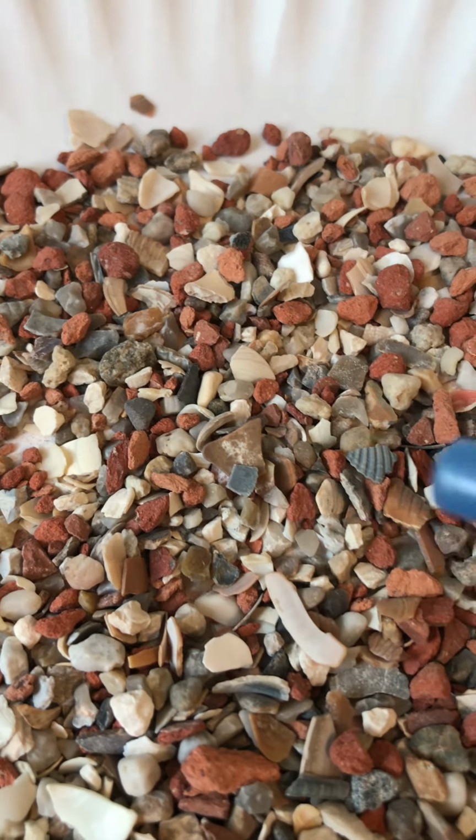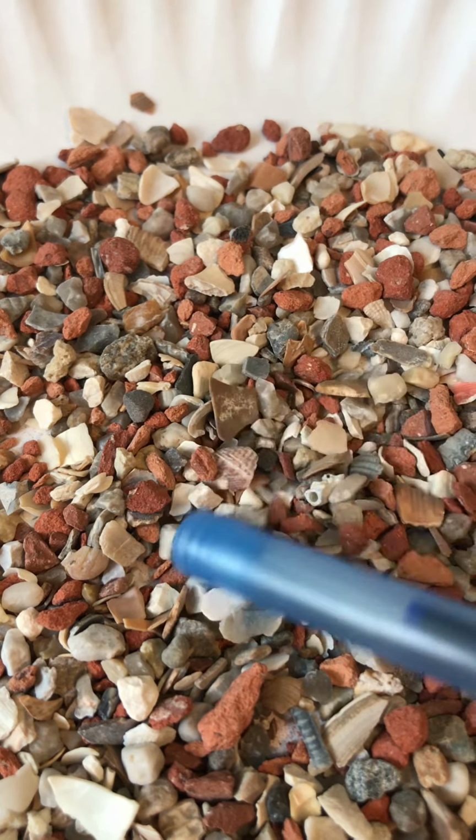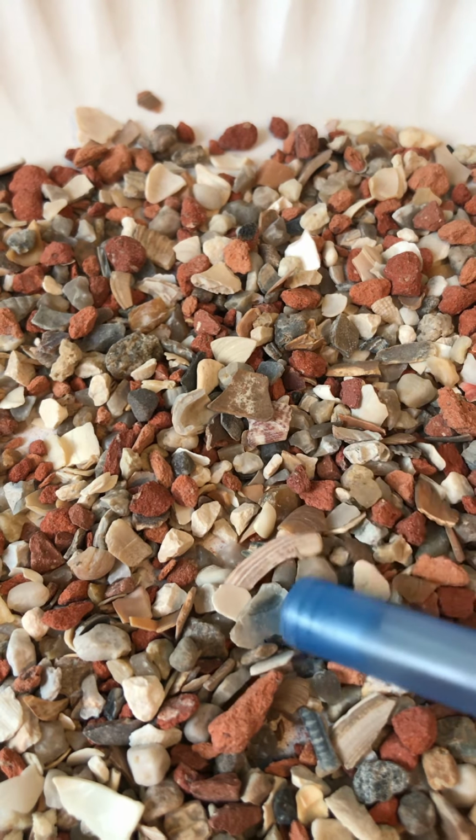What I feed is here. This is the Versele-Laga grit with red stone. It comes from Belgium. For me, it's short money. It's like $15 a bag. And you'll notice it's like off the bottom of the ocean.